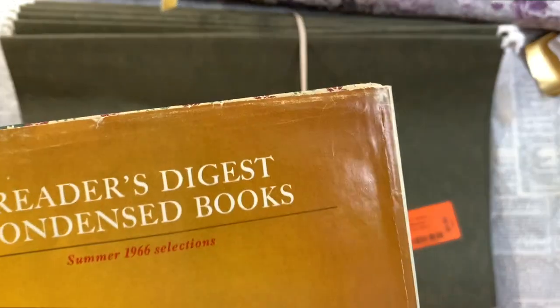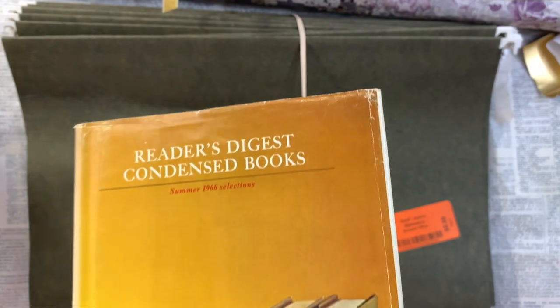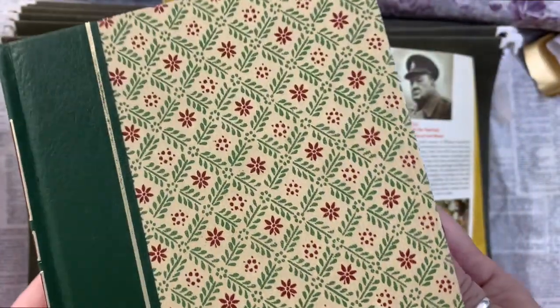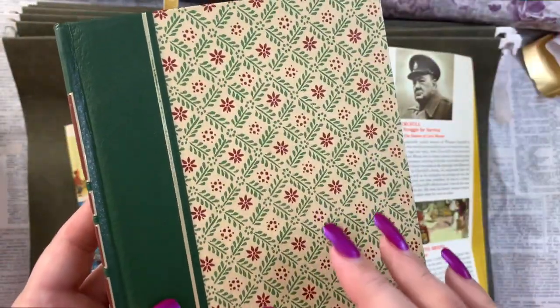So, I wanted to get some Reader's Digest books because they have such beautiful covers. I wanted a red and green one for Christmas. And I found a red and green one for Christmas. Look how beautiful that is. I don't have to do anything to the covers.